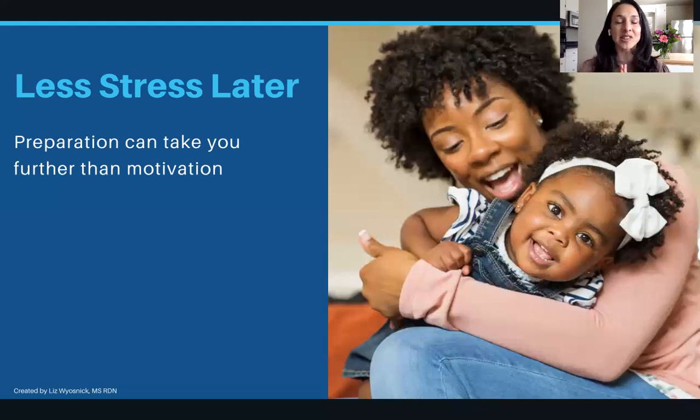All of this is to save you time later so that you don't have to continually worry what's for dinner. You already know, you're already prepared, and you already have the items ready to go. This is one of my favorite quotes here, that preparation can take you farther than motivation. And that's very true. When we're well prepared and we have everything that we need, the resources available to us, that's going to take us farther than any form of willpower or motivation.